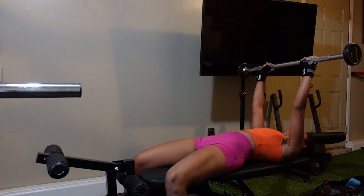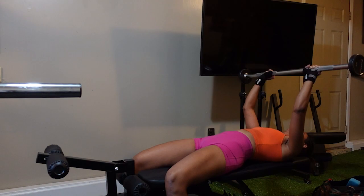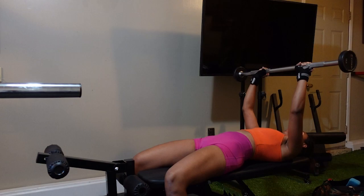So in the top position, your arms should be locked out with the bar above your forehead, not your chest. This helps to maintain tension and lead to more growth.